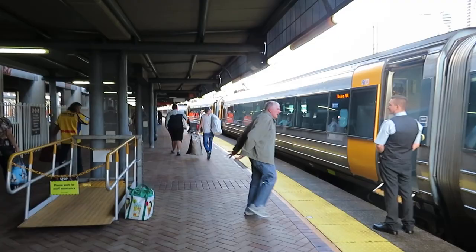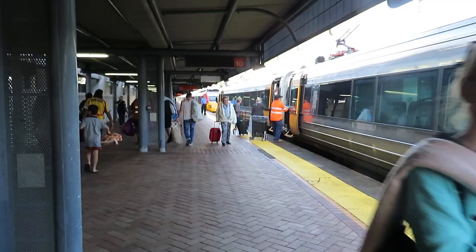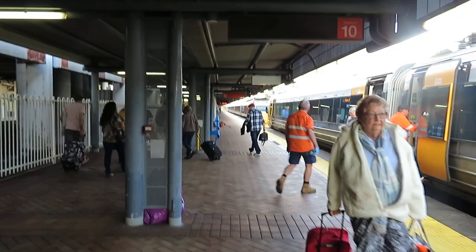Ahead of us right now is the Spirit of Queensland train heading to Cairns, 3:45. It's now an hour beforehand, in other words, it's now 2:47 actually, it's the correct time.